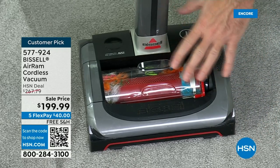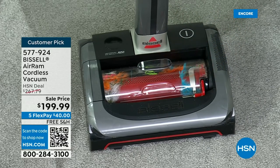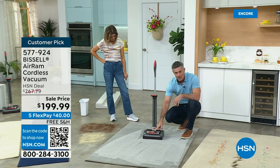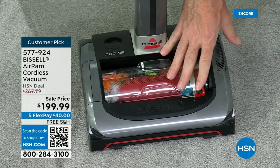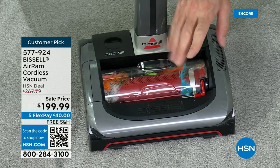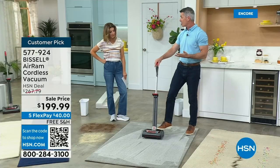So this canister is going to have the compression technology that allows you to have the same amount of dirt and debris in it, but it's much smaller, it's much lighter, and it's right there at the floor, so you're generating that power. Compression technology to make sure that all that dirt and debris is right there and stays in that canister. So we showed you how it works on that carpet.